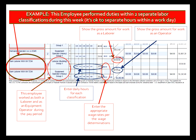or the top portion of this line. And then we will show the gross earnings for all classifications at the bottom. Now, if he happened to work on more than one project, we would have to subdivide this again. And that is an acceptable practice within most certified payroll arenas.